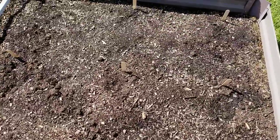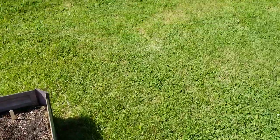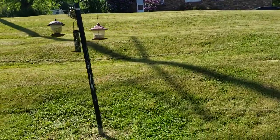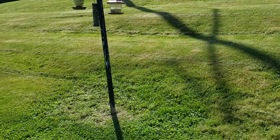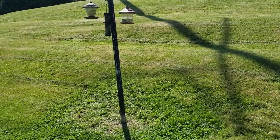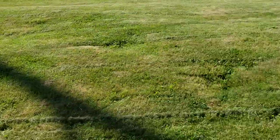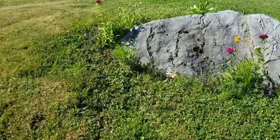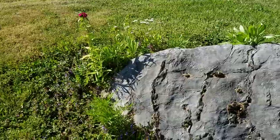I'm surprised no zucchinis come up yet. Usually they're pretty aggressive. I filled the feeders yesterday, cleaned them, cleaned that pole. That pole used to be white. That's why that looks like white stuff on it. That's not bird poop or anything. That pole's clean. I cleaned it off with the disinfectant wipes. Yeah, it used to be white and I painted it black. Spray paint.